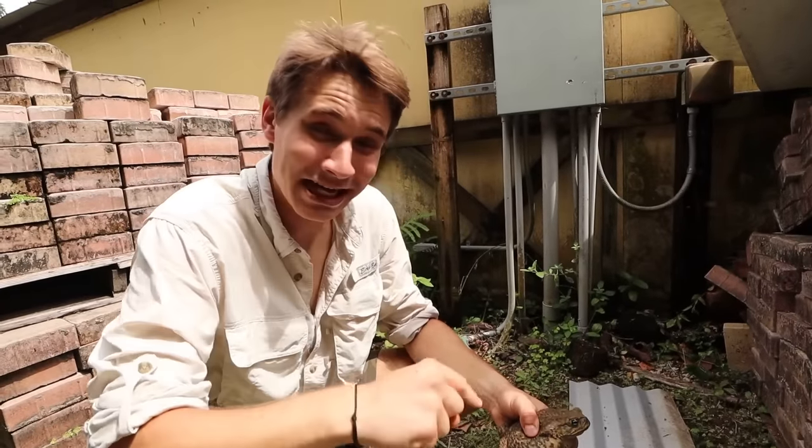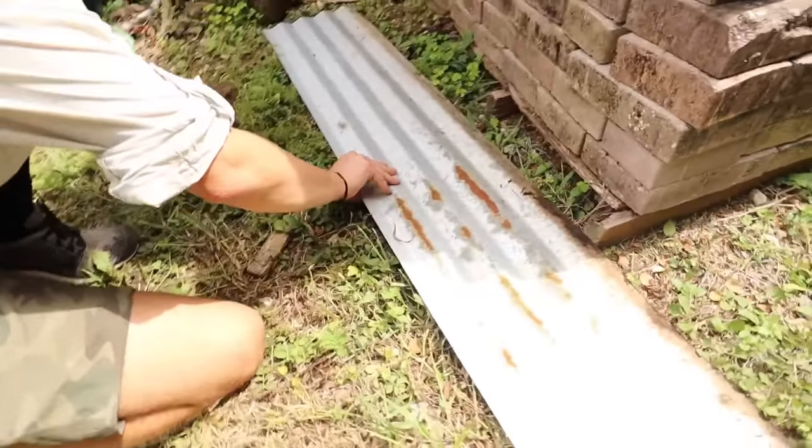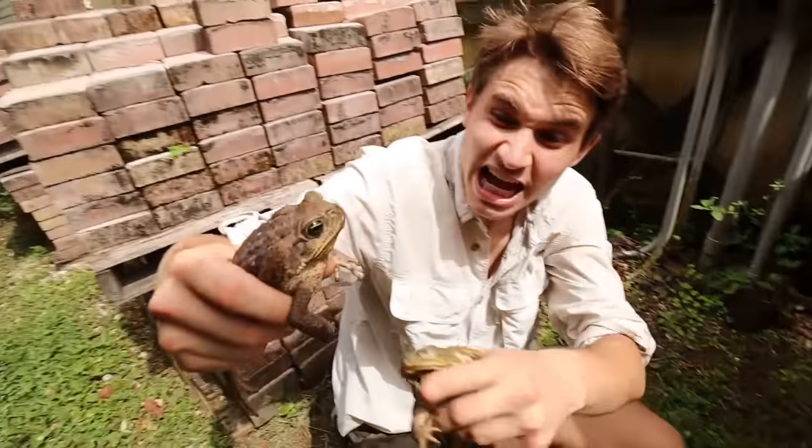So right now we just got a massive one, but let's lift this up right now and see what we got under here. One, two, three. Look right there, there's another one right here. Got him right here. Look at him. Another one, and he's missing his foot.